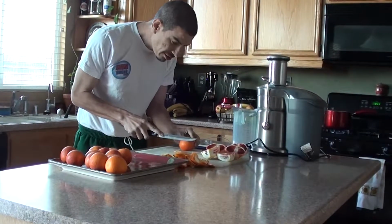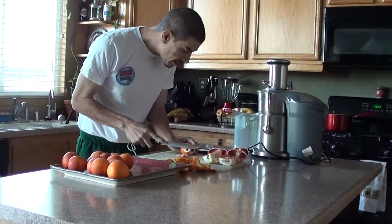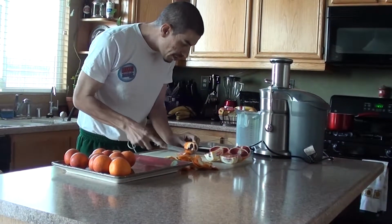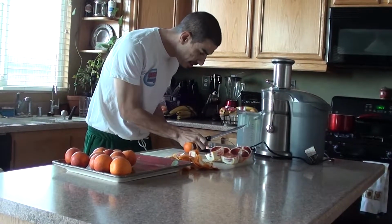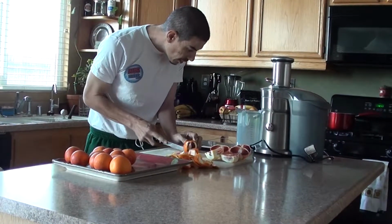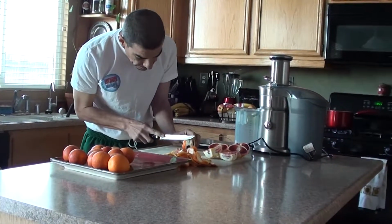In terms of nutrition, there are two main health benefits when consuming these oranges: vitamin C and folic acid. One of these oranges packs around 80 calories. Vitamin C is the main reason, apart from the fact that blood oranges are just so damn tasty, that you would want to eat these citrus fruits.